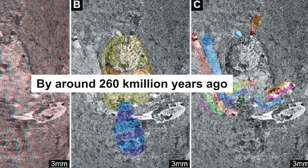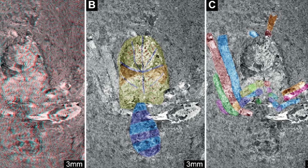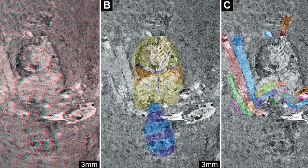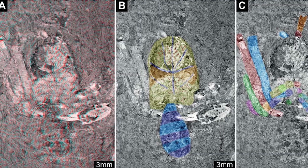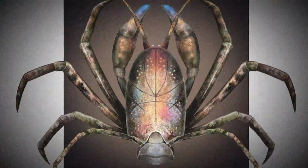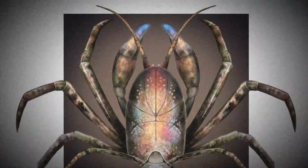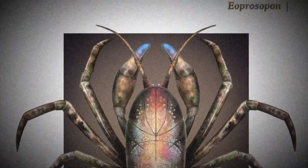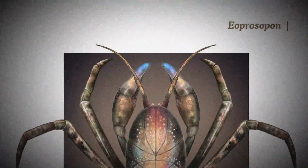By around 260 million years ago, decapods had split into two major groups: the Anomurans, or false crabs, and the Brachyurans, or true crabs. The oldest confirmed true crab is Eoprosopon, which lived about 185 million years ago in the early Jurassic. For a time, scientists debated whether it truly belonged within the crab family, because it retained some unusual traits, like a slightly elongated abdomen and very prominent antennae.